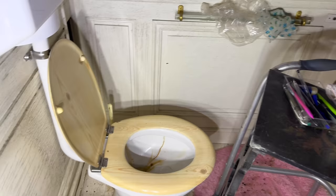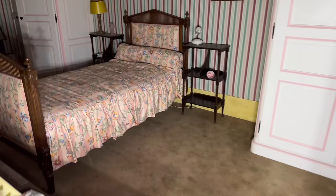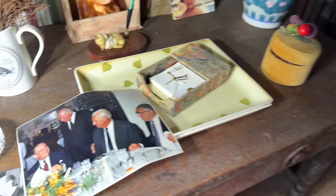Oh my God, another bedroom. Completely untouched. But look at the decay in here again, guys. God, look at these photos. Well, that's interesting. That guy in the middle there looks like Enzo Ferrari, like the spitting image of Enzo Ferrari. Wow.